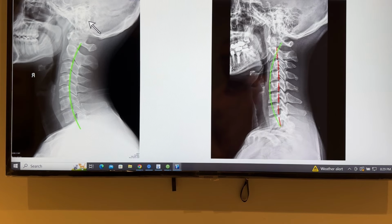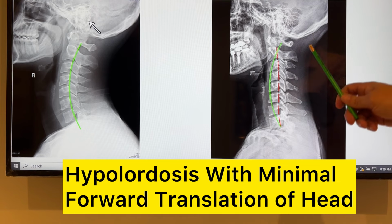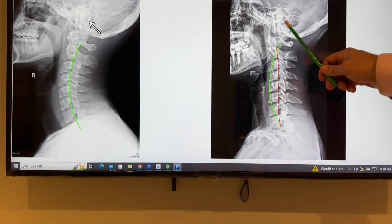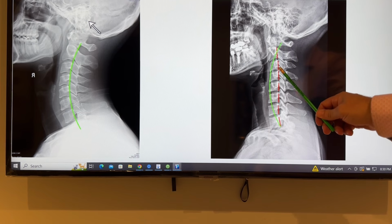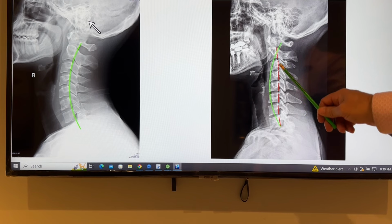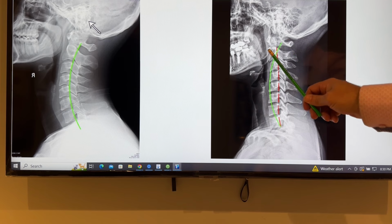In this next example, we see a type 2 curve, where we have a loss of lordosis, loss of curve, with slight head translation. So in other words, as the one before, the head was going way in front of this green line. Here we see loss of curve. We can see how much the red line is straightened out and behind the normal green line. We have loss of curve, but the head is not translated that much forward.